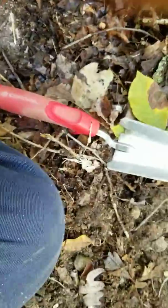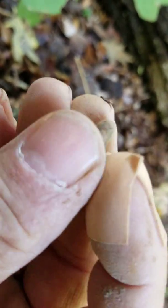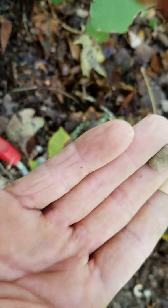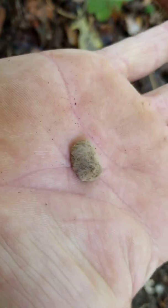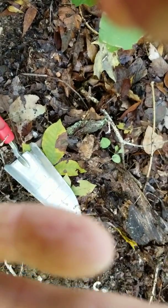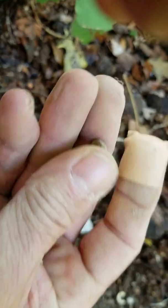So, you gotta excuse my fumble fingers on this camera. So it looks just like, I don't know, like it broke off of something, but I can't tell what it is. It ain't shaped like a bullet. It's oblong.